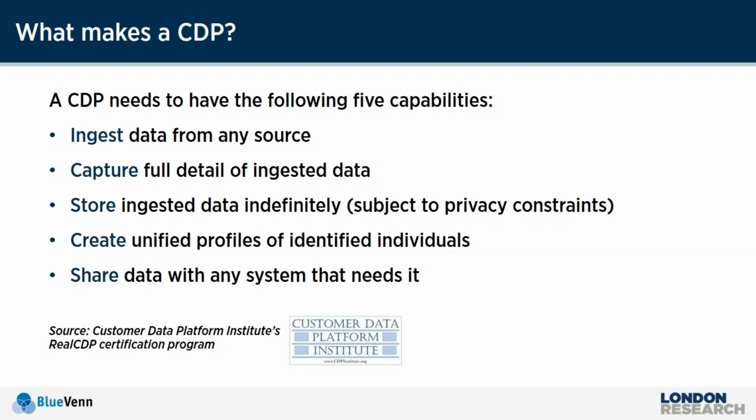Because of this, the CDP Institute announced last month its own Real CDP certification. And in a nutshell, it summarizes to the following. A CDP needs to ingest data from any source, and ultimately the CDP needs to be able to take data from all the systems that hold data about your customers, from real-time API to modern CRM or e-commerce platforms to maybe hourly, daily, weekly, or monthly uploads from other more challenging systems or spreadsheets even.